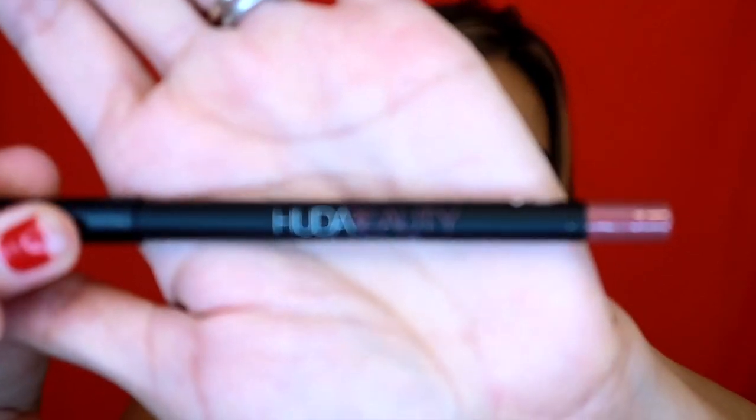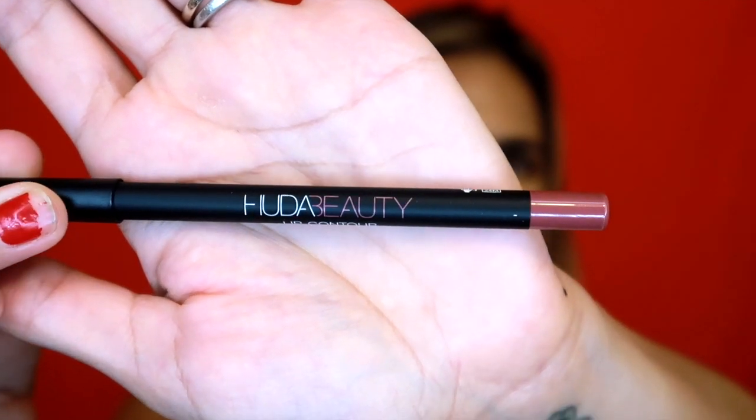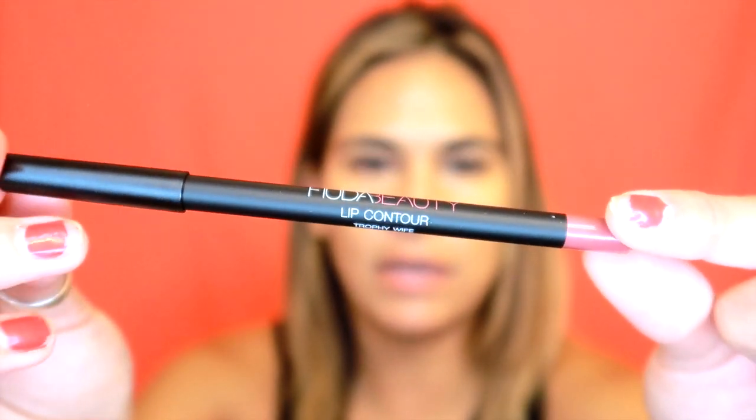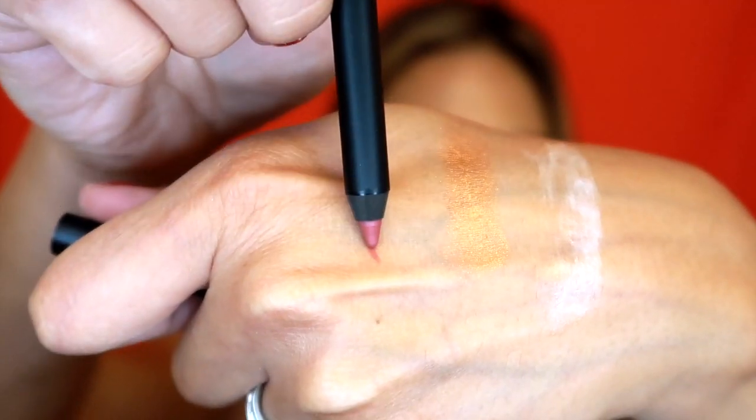Last but not least is Huda Beauty, which I love. I don't have any pieces from her collection, any of her collections, so I'm excited. And this is a lip contour called Trophy Wife. I'm excited to try this. It's very smooth, so I'm excited to try that.